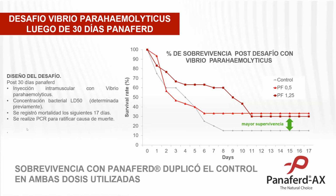Of course, afterwards we made a PCR evaluation to be sure that the cause of mortality was related to the Vibrio injection. And as you can see, between the control and the 2 Panaferd diets, there was a significant difference. After, let's say, 8 days, you got a high level of mortality with the control, down to about 15% of survival, compared to the 2 Panaferd diets, where you got above 30% of survival, which is a pretty good level for this type of bacterial challenge. So it has almost twice the level of survival compared to the control.